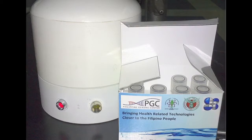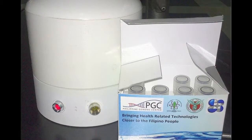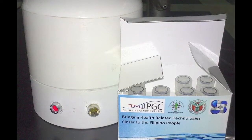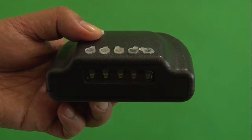The Lab in a Mug project is a Filipino-based technology that allows for the early detection of dengue infections between 0 to 5 days of illness, with very high sensitivity and specificity. It allows clinicians to determine whether I have dengue, that's green color, or I do not have dengue, that's no green color. The word is simplicity, because as a clinician, the only important information is, do I have it or not?